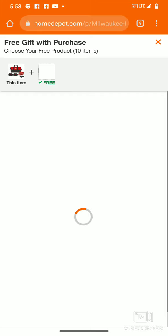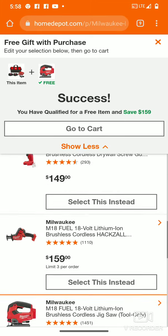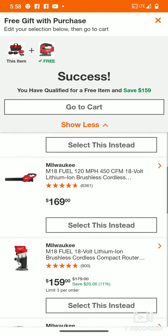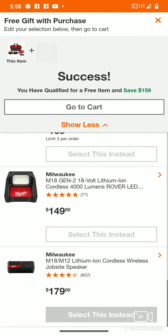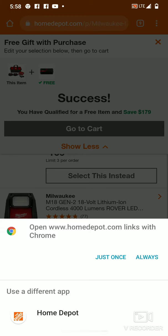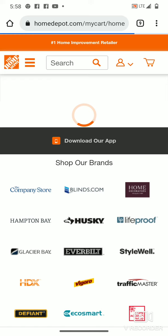Now I didn't realize that this was supposed to be $1.99 and not $2.99. But it looks like all the tools are a little cheaper. So the job site radio is the most expensive one at $179. The battery should be at least $100. It should be down to $100 with that.